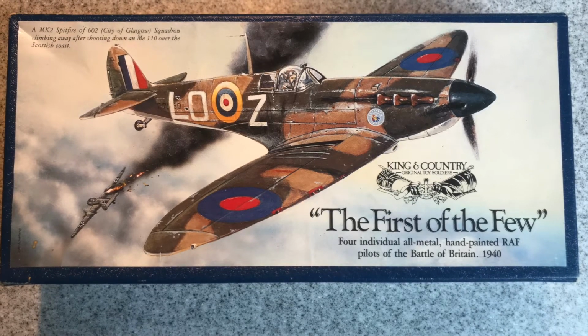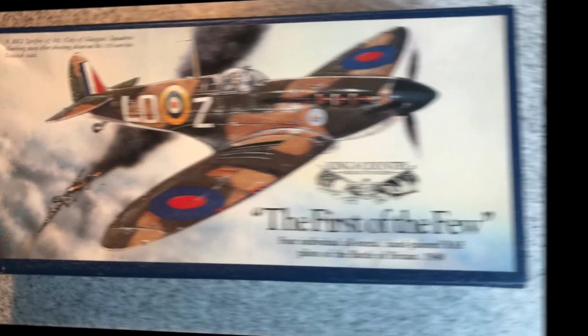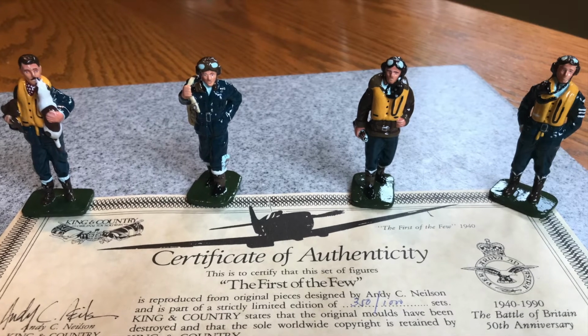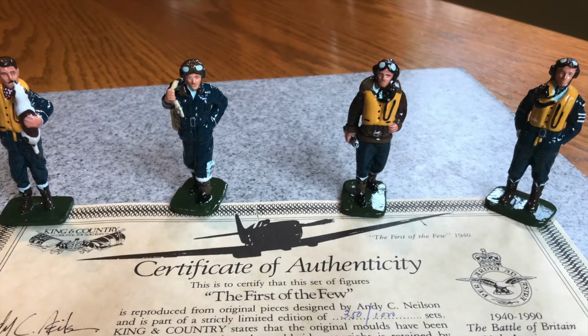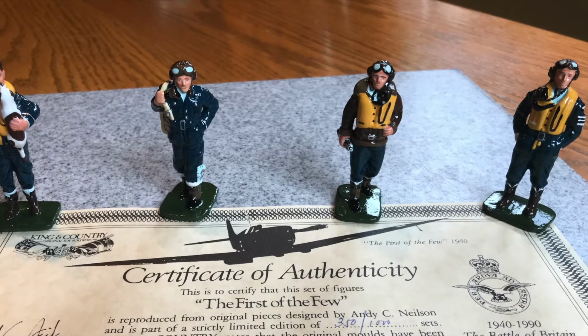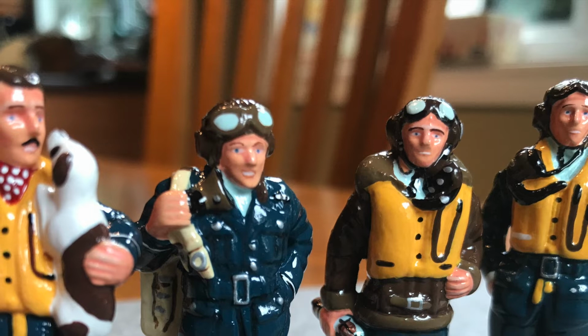On that day, I purchased this box of figures called First of the Few, celebrating the RAF pilots of the Battle of Britain. I think the set was to acknowledge the 50th anniversary of the battle. It's described as a limited edition, and my set is number 350 of 1,000. It's done in gloss, and I don't regret that I didn't buy the Beatles or Elvis Presley figures instead.